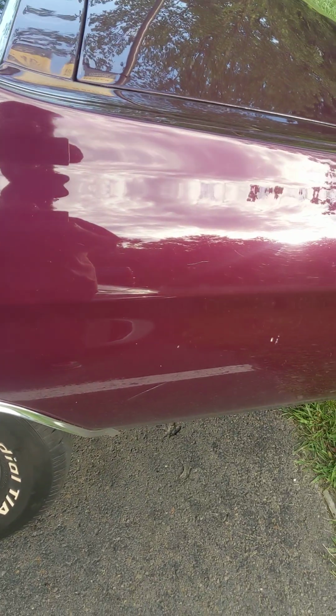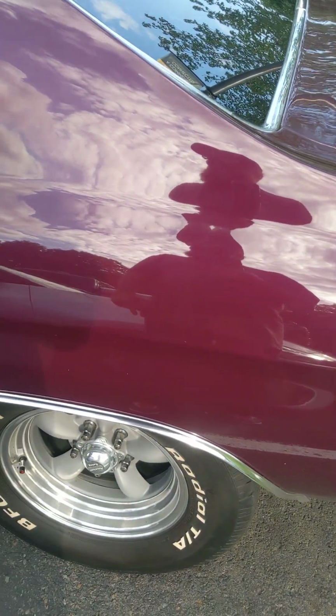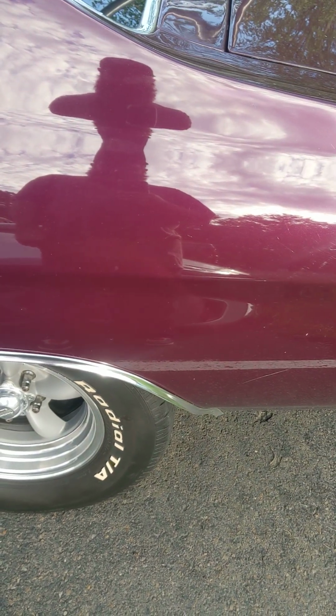They have everything: blueberry, raspberry, strawberry, chocolate. Anything you can think of. Every time you fill up your tank, you just dump one in and it smells like it. Oh, that's kind of neat.